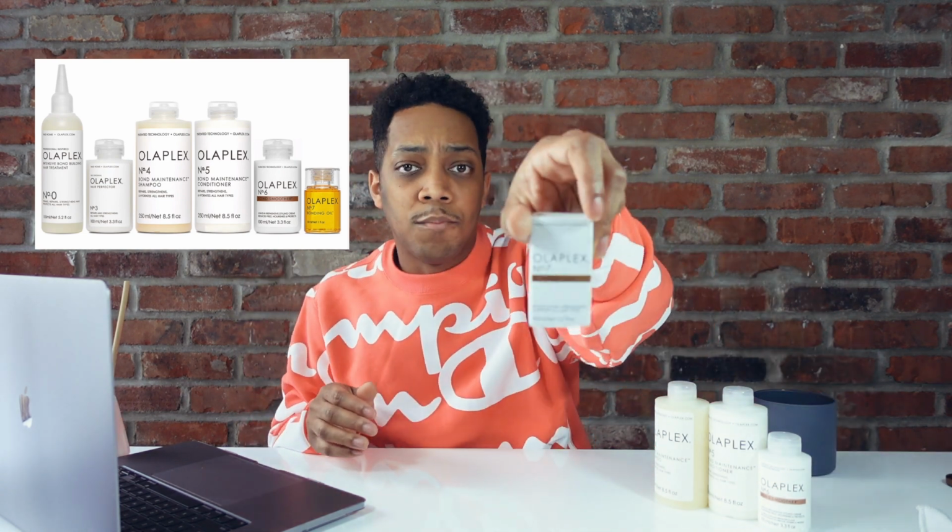The Olaplex system is numbered. It goes from number 0 all the way down to number 7, which is the bonding oil. Number 0 is the pre-treatment that you would use before number 3. So you don't want to use number 0 by itself. It is to be used in conjunction with number 3. Think of that as your amplifier or your booster to make your number 3 work even better. Number 1 and number 2 are professional products that should be used in the salon by your salon professionals.